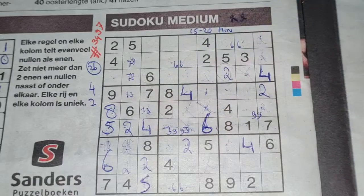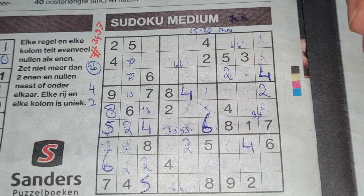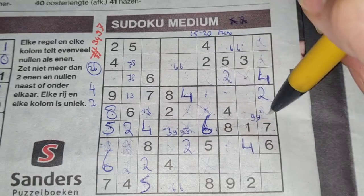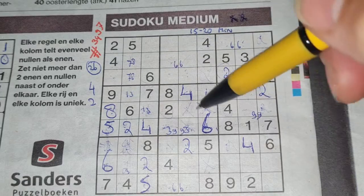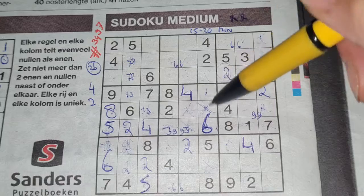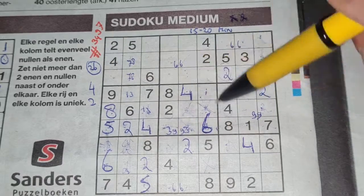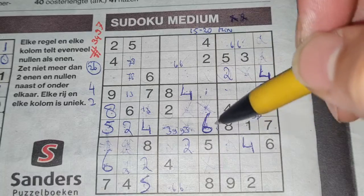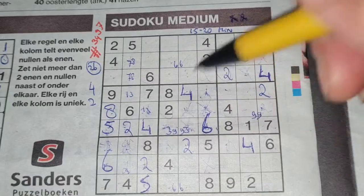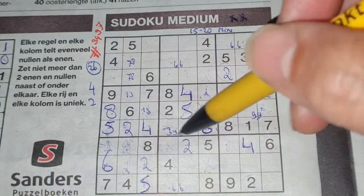Okay, in this big square. 3, 3. Okay, so we have now 3 missing numbers. The 1, the 5 is missing, and 7 is missing. Yes, 3 missing numbers in this big square. One of the missing numbers is 5. We see here 5, no 5 in these 2 boxes. So 1 box left for the 5. Should be there. 2 numbers left in this big square. Here we have 3 and a 9.